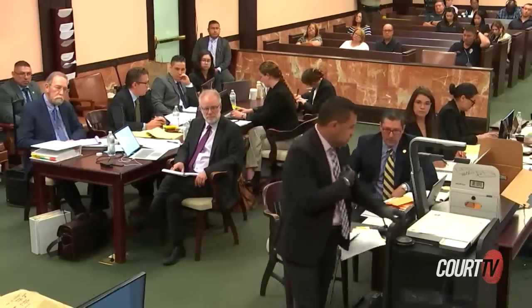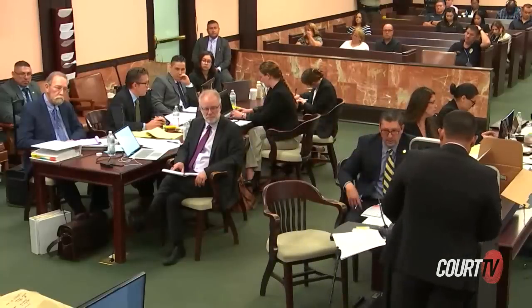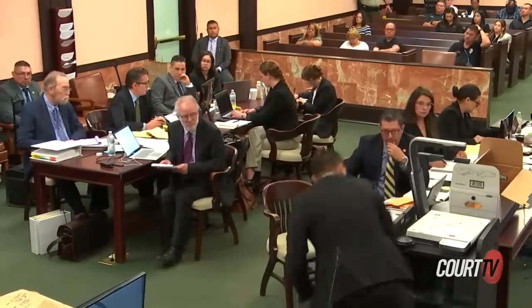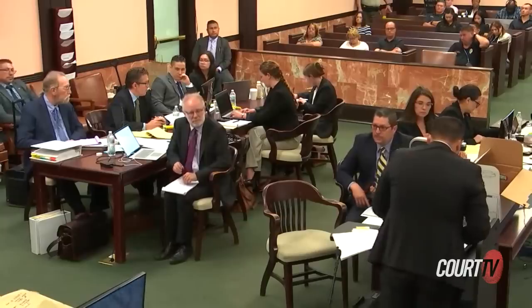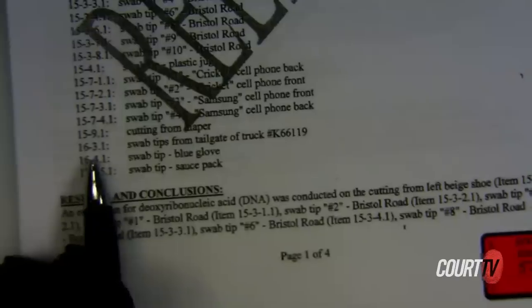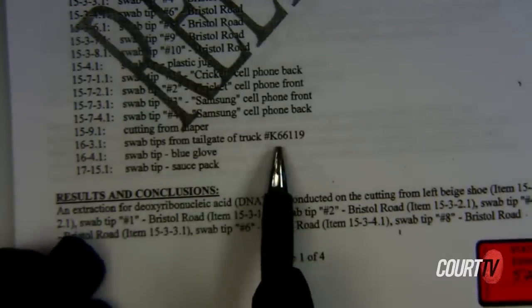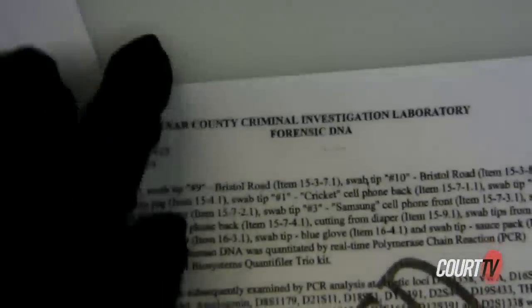Okay, so where did the swabs come from? The swabs are labeled as coming from the tailgate of truck K66119. Okay, thank you. And so I guess let's stick to the forensic DNA report, where I'll go ahead and point it out for the court. It is 16-3.1, swab tip from tailgate of truck K66119. Can you tell us what your findings were after doing your analysis?